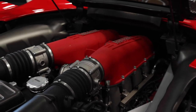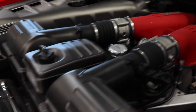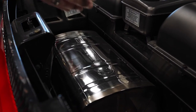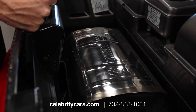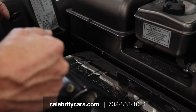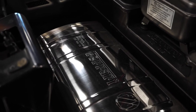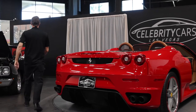Nothing's jumping out. I can't tell if this is an aftermarket Ferrari exhaust. I'm going to call it quite possibly it is. I don't know, that's why you go to celebritycars.com, to find out all the details about this car. Go to Ferrari, and I'm pretty sure you'll find this one, but maybe not, because this one's gonna go awfully quick. Okay, I'm gonna close up the trunk, the rear hatch. Come on up front, let's look up front.